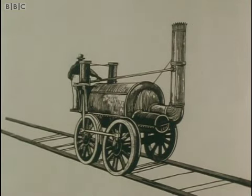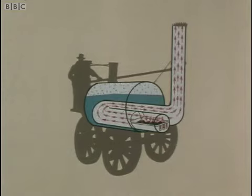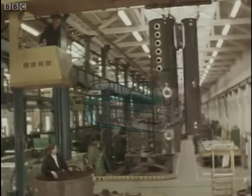Sanspareil had a very simple system. A flue carrying the hot gas from the fire passed through the boiler and then doubled back again so that more of the hot metal could be brought into contact with the water.